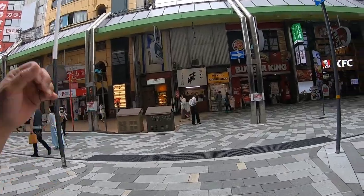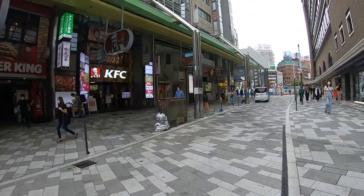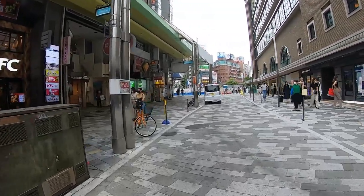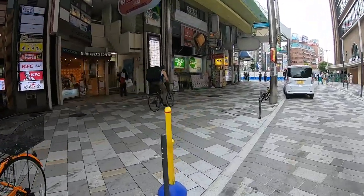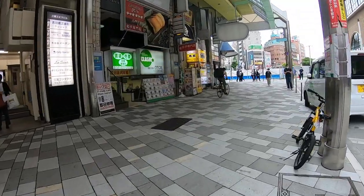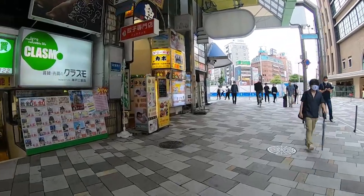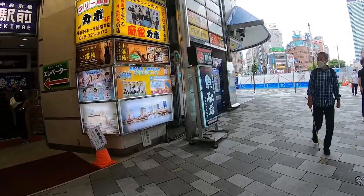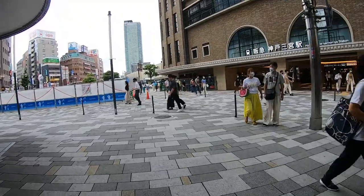Here I am again on Sankita Road. I'm gonna go around to the other side. Boy, it's so fashionable. It is truly so, it's really fashionable. This is on Sunday, June 27th, 2021. Hankyu Kobe Sannomiya Station.